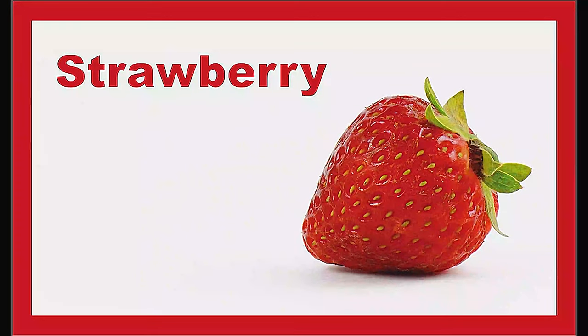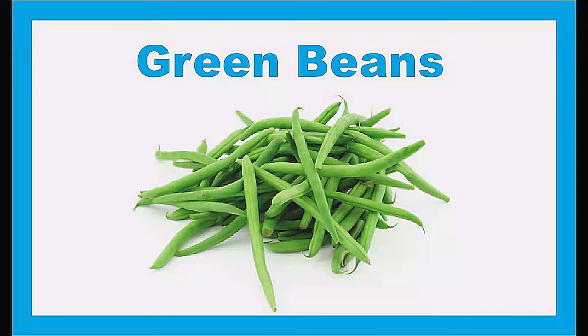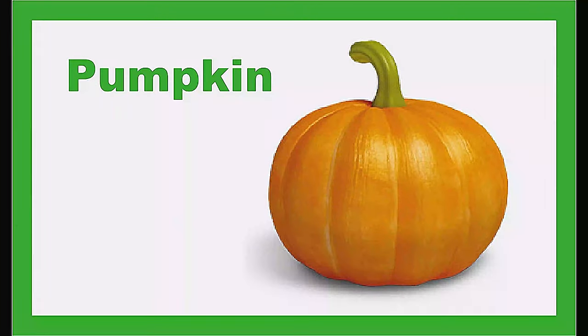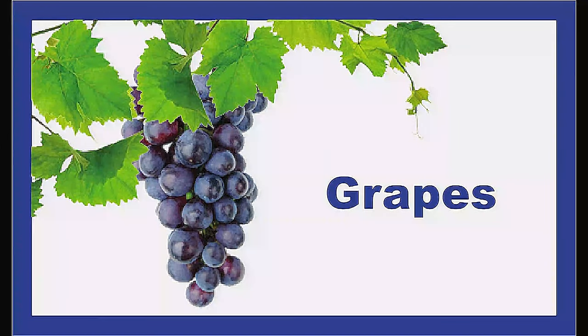Strawberries. Strawberries are red. Green beans. Green beans are a vegetable. Carrot. People and rabbits love to eat carrots. Pumpkin. We use pumpkins to make pumpkin pie. Grapes. Some grapes are purple and some are green.